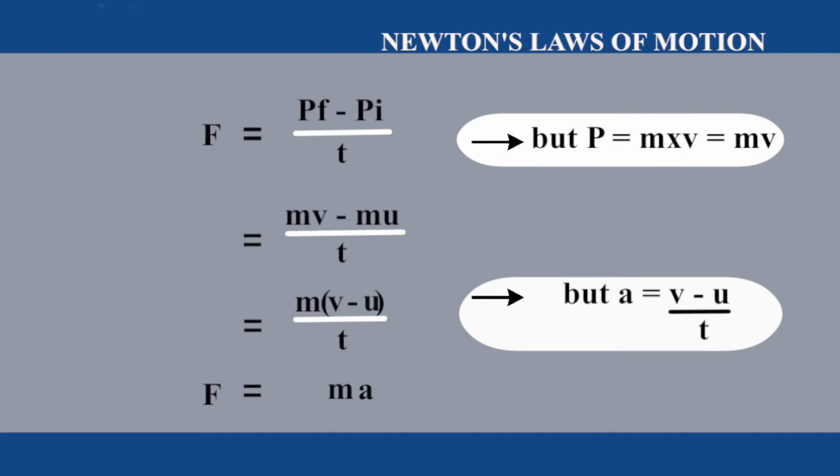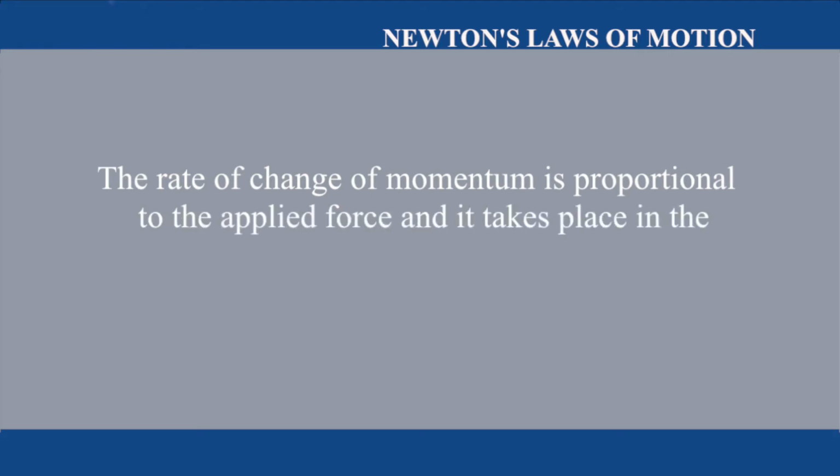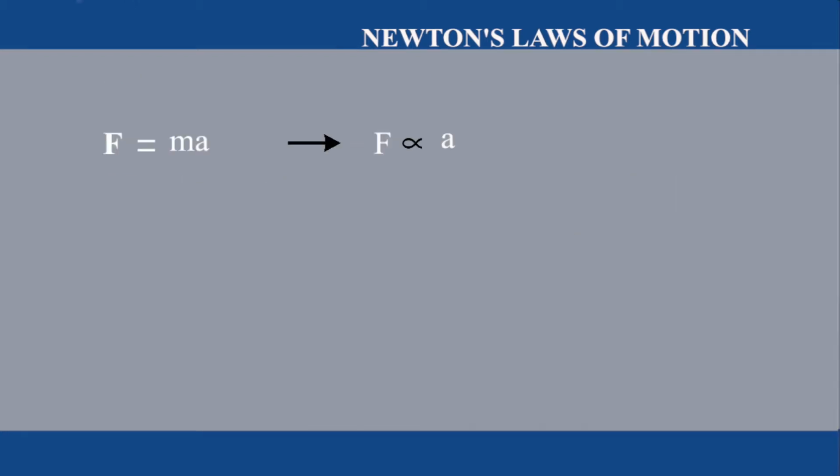An alternative statement of Newton's second law of motion states that the rate of change of momentum is proportional to the applied force, and it takes place in the direction of the force. Hence, Newton's second law of motion can be summarized as: the force is directly proportional to the acceleration of the object. Also, for a given force, the acceleration of a body decreases when the mass is increased. We can say that the acceleration of a body is inversely proportional to its mass.